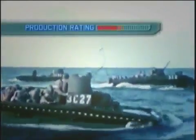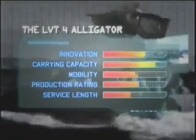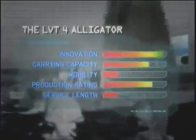This endorsement alone puts the LVT's innovation rating high, and with over 1,900 LVT-4s built, its production score is good, as is its carrying capability. But its service length and mobility mark it down, so the LVT-4 comes in at 9th place in our top 10 infantry fighting vehicles.